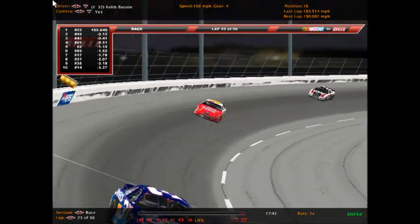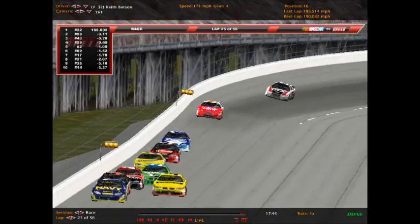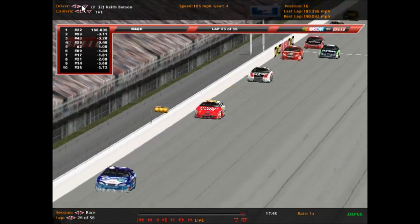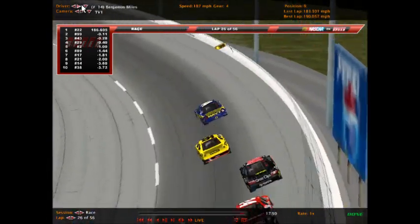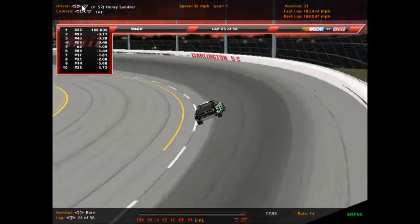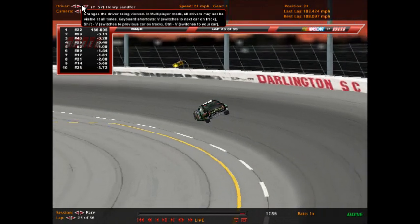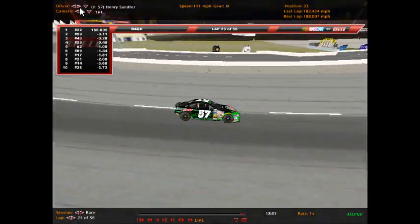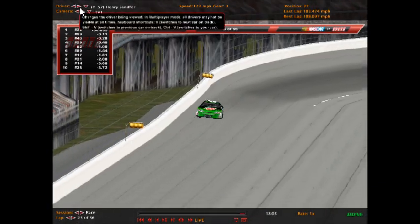And Turner right now sits, I think, 3rd in the points coming into Darlington. So he's looking pretty good right now. And the yellow flag is flying for the first time here today. And it's Henry Sanford in the 57 that is spun. On the field, better watch out right there off that 4th turn.